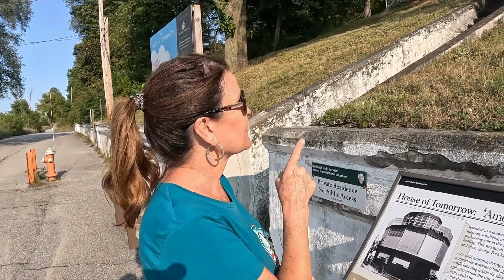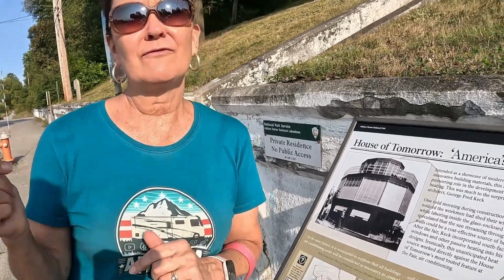Now, solar heating, we all know about solar heating in today's age. Apparently, the glass panels heated it so much from the sun on the inside that the workers were in there taking off their coats and working without coats on, which was awesome, but it was also a problem because he was trying to show off air conditioning for the first time. Also, one other fun fact on this house, in the very bottom of it is an airplane hangar. I don't think that ever really took off.